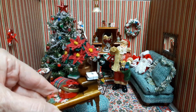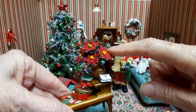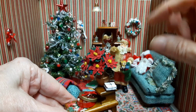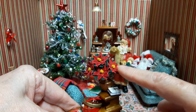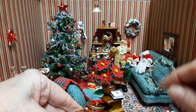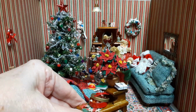And then I took a regular hole punch and nipped out, just nipped the edges out. It's not a corner, but it's an edge. Just nipped it out to make it come to a peak, a random peak. And then the center is a piece of wire with a seed bead glued onto it. And then I put glue on it. Once it dried, I put glue on that and dipped it in flocking.